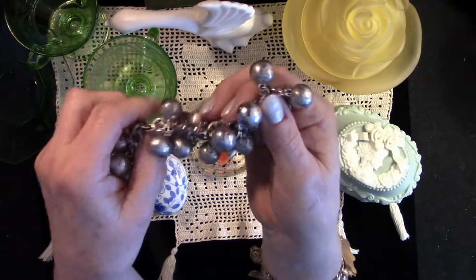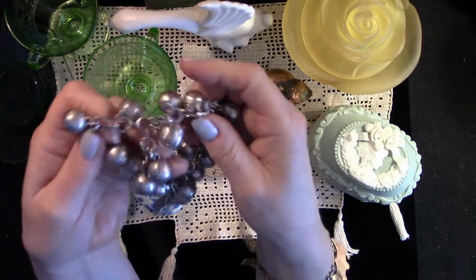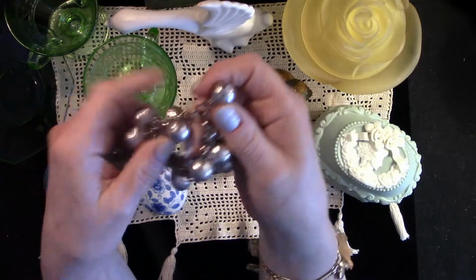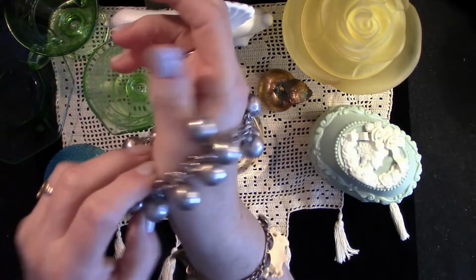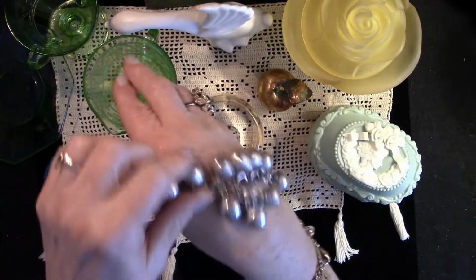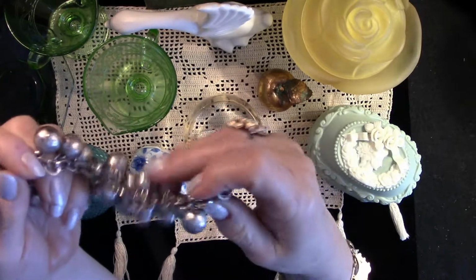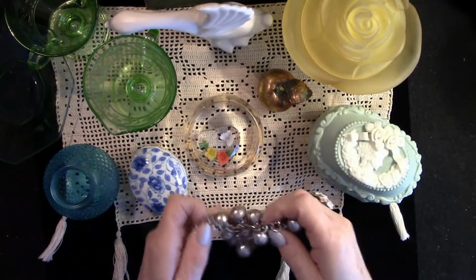Now this lovely little bracelet, I'm going to call it a bracelet because it's going to be a bracelet. It has no clasp on it. I think it may have been a necklace that someone broke. I do believe it is silver. I paid $4 for it. I'm going to be taking off these extra bits and I'm going to put a clasp on it and make a bracelet out of it. And with the extra dangly bits, I'm going to be using them in an upcoming project that will be on video. I think it'll make a fun little bracelet. It's fun to play with.